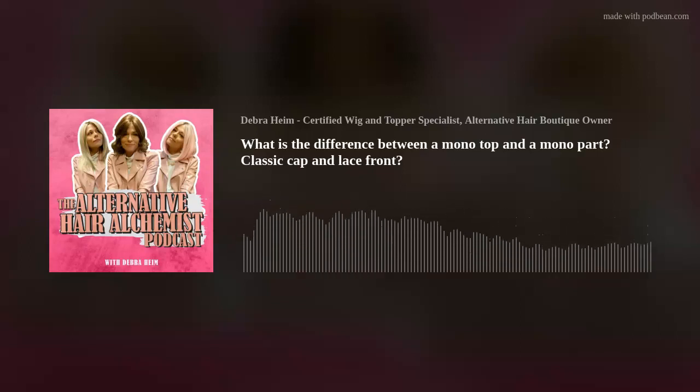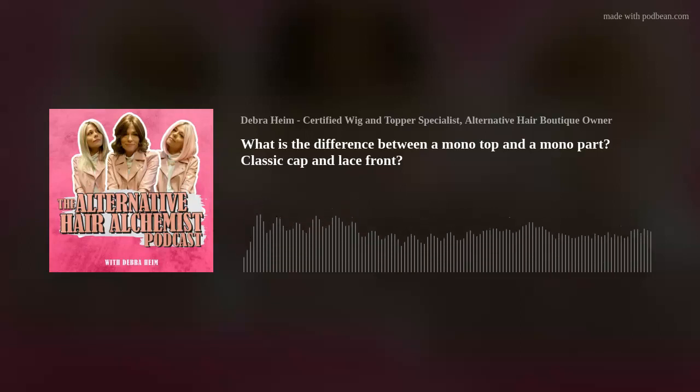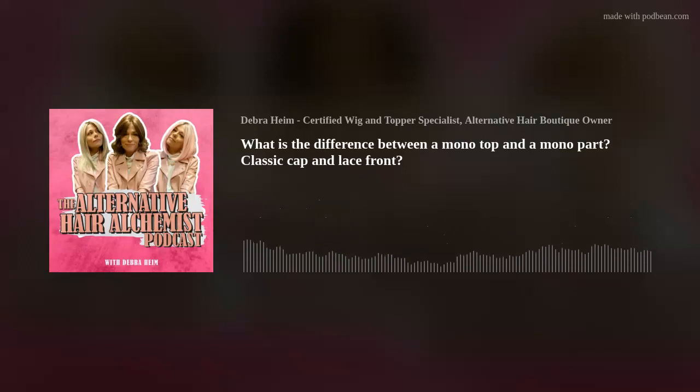But also some people like them for the comfort. Now, depending on who makes the classic cap wig, though, the drawback I see is some of them can be pretty thick, which can end up heating you up. And I see this a lot of the times with classic caps that are on the lower end of the spectrum. But you can tell a lot about how a wig is going to feel on your head simply by holding it on your hand and giving it a bounce or two.